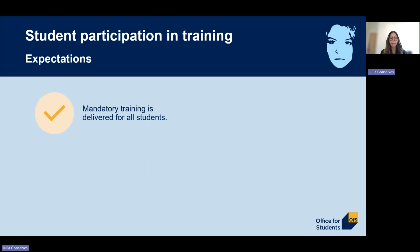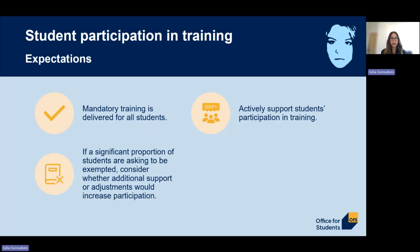Our expectation is that mandatory training is delivered for all students. There may be certain situations where you deem it reasonable to exempt students from training. For example, if a student has previously experienced harassment or sexual misconduct, and there's a risk that the training might have a negative impact. However, you should actively support students' participation in training and address low engagement. This may include further promotion, adjusting the training, including tailoring it to different groups of students, or providing support to ensure students can access it.